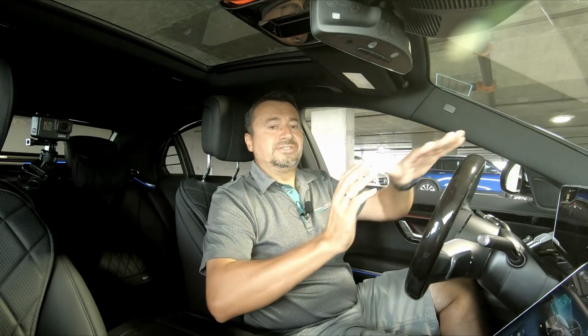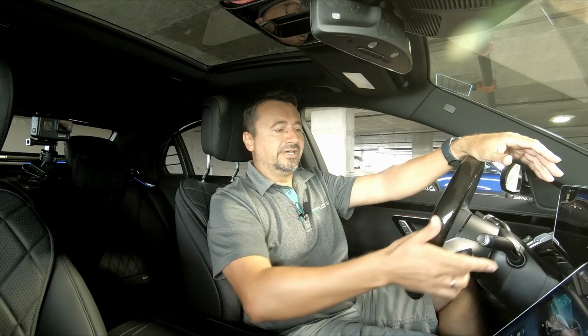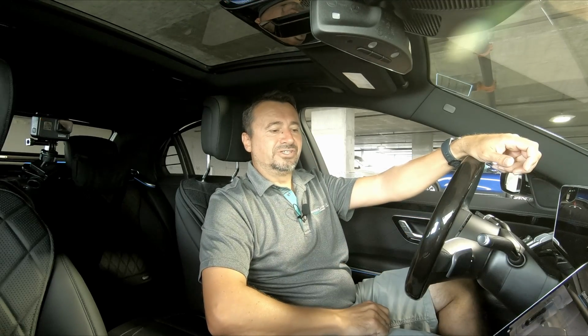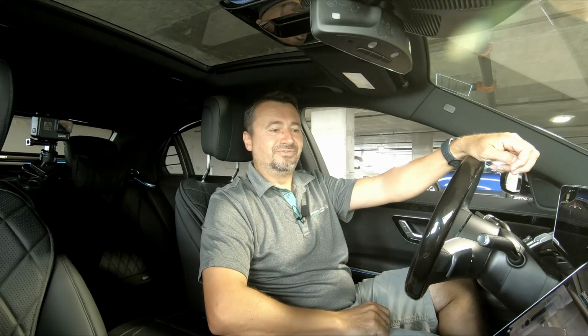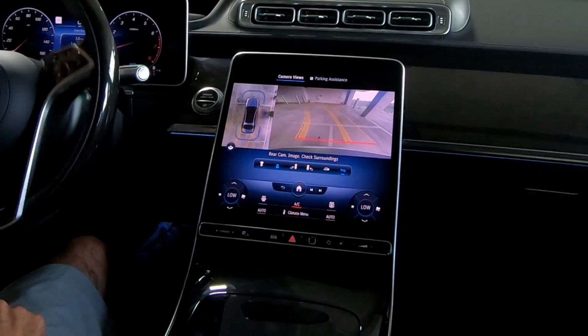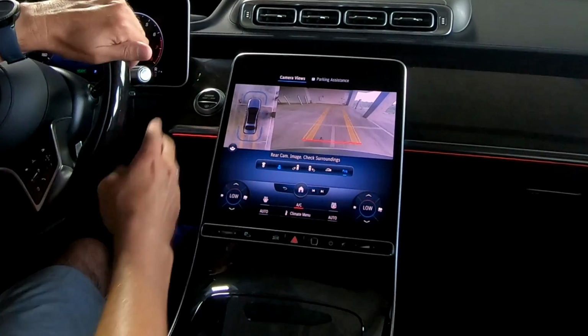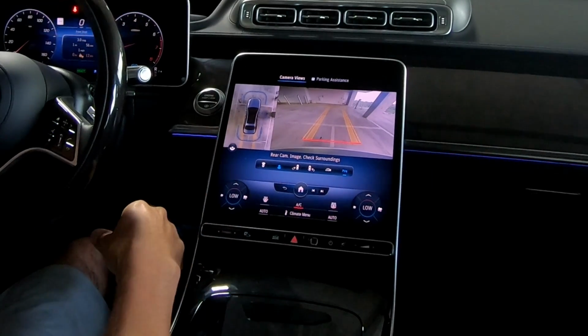That's absolutely amazing on this vehicle. Before we take it for a spin, let's check this out. First of all, let's put it in reverse and take a look at this rear view camera. This rear view camera is absolutely amazing. It does have a 360, it does have the front and rear trajectory lines, so from the top you can see whether you're not gonna be able to hit something.